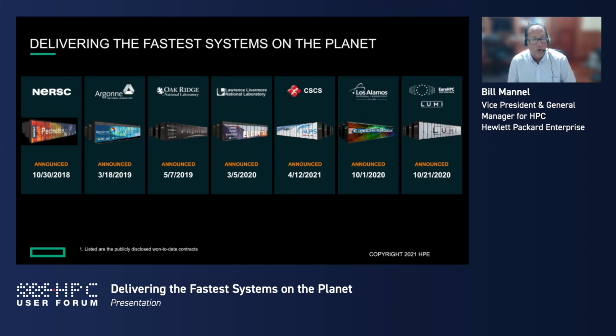Finally, as a part of these machines, we'll also be deploying the Slingshot interconnect. The Slingshot interconnect is going to be exascale class and exascale capable, but is also available today in a variety of different system sizes and through the different markets that I mentioned previously. And it's working well from that perspective at these customers.